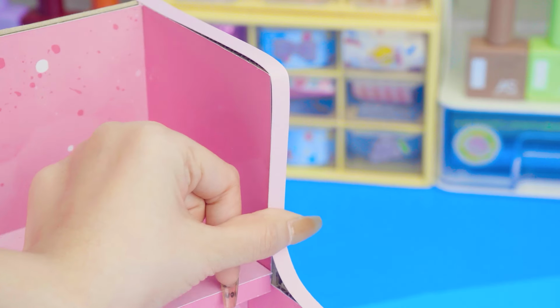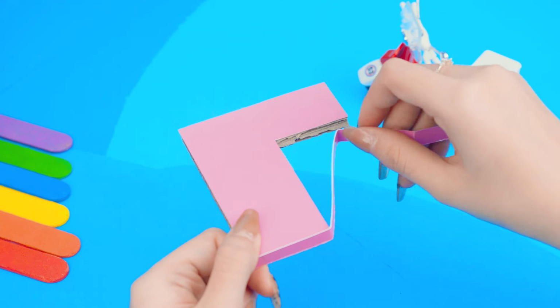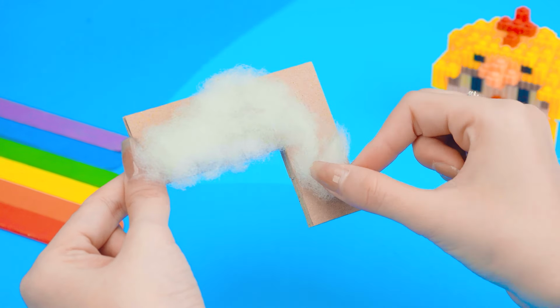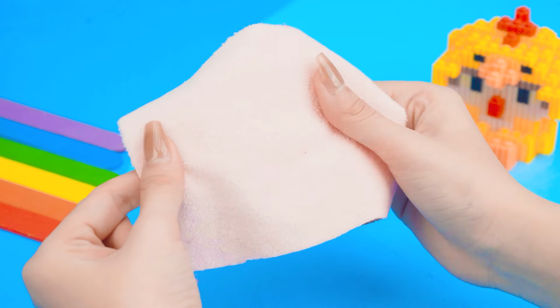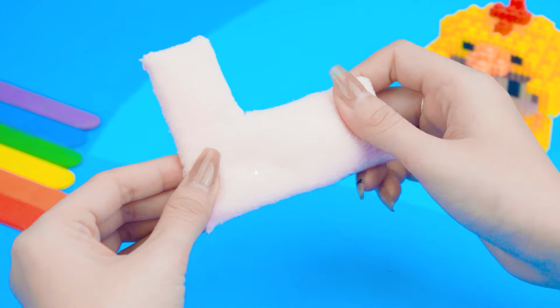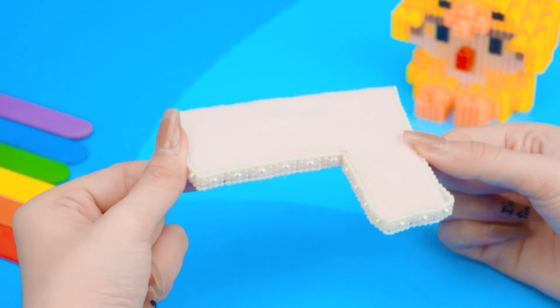Now, complete the frame of the house from gluing the cardboard border. First, I will make a living room with beautiful and comfortable sofa, using cardboards and lots of cottons to make it. I really like pink color, so I will use pink fabric to cover sofa. Adding trim strips to decor. It will be gorgeous, right?